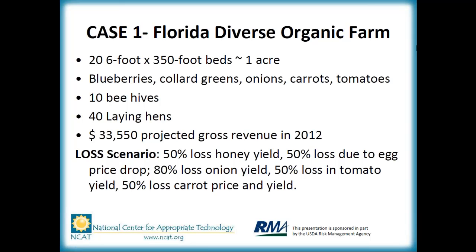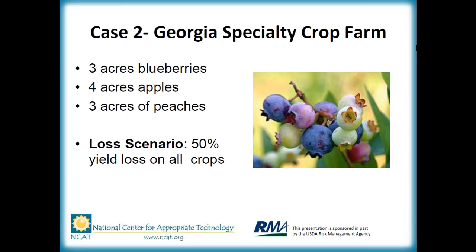And we're going to look at a loss scenario. We're going to calculate a premium for this case, what it would cost this hypothetical farmer to buy the insurance, and then look at a loss scenario where they had a significant loss, say 50% in their honey, 50% in their egg price. Some are price, some are yield-related losses. We're going to see what the likely indemnity payment, or the payment for loss, that's what indemnity means, will be for the farm.